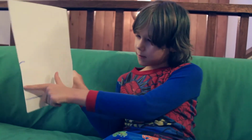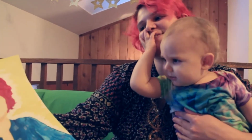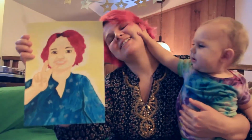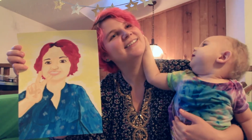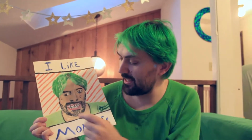This was a mess up, so I did the ending part. It was really fun to do. It's probably the best watercolor I've done so far. Makes me want to paint more. So this is my drawing, or my portrait that I painted. I've never really painted that much before. But this was a lot of fun, and my teeth are cool.